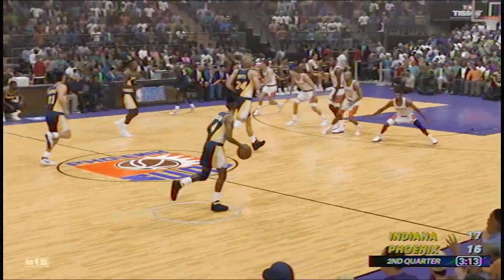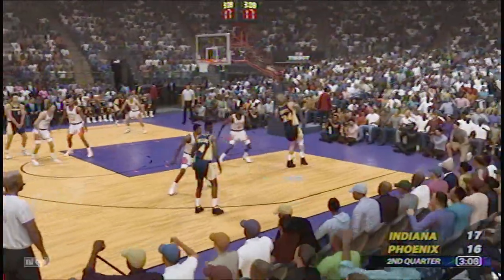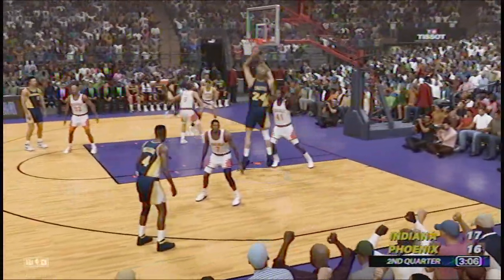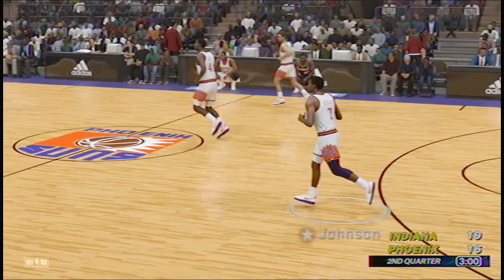It's simple. You got to get a body into your man. Box out if you want to rebound the ball. Defensive rebounding is about effort, trying, being willing to put a body on someone. Smith's good. Williams. And we're about 2 minutes into the second quarter here.